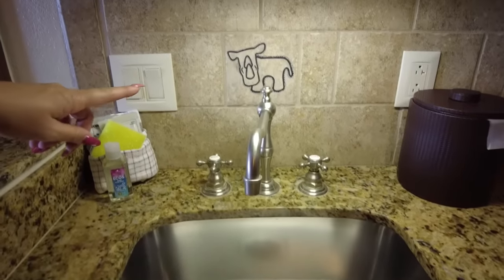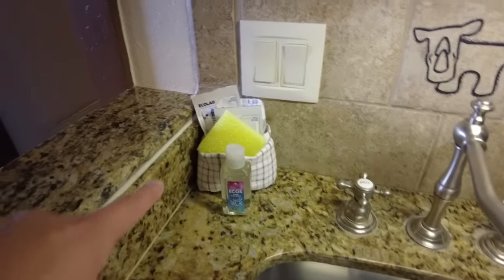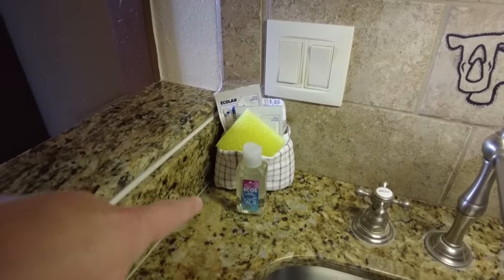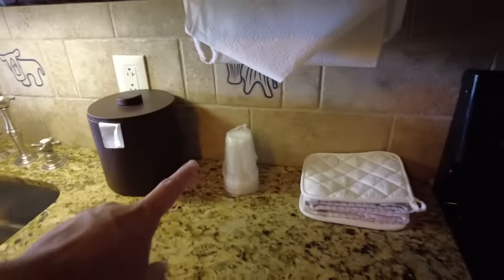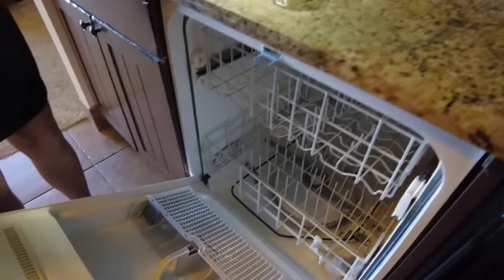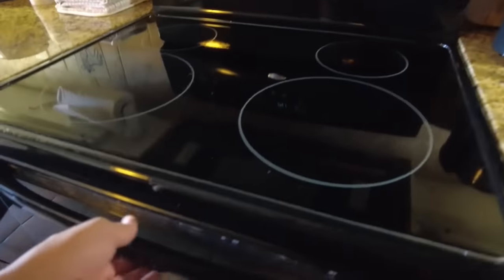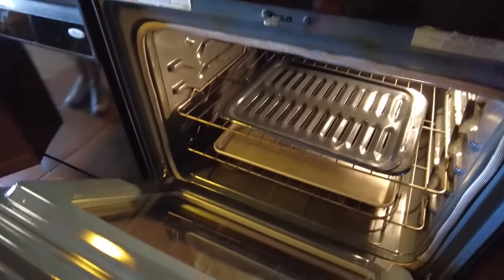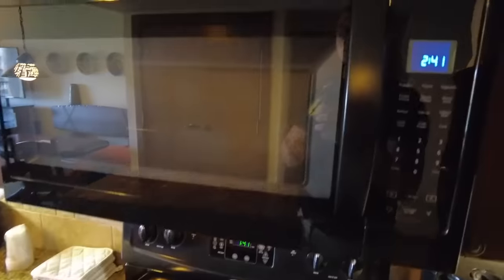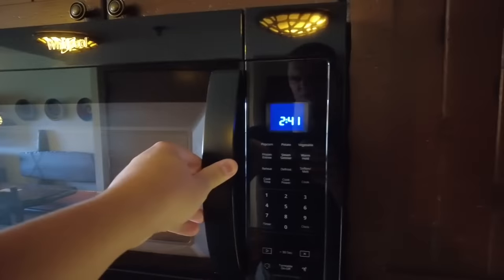Molly would like for me to point out also drawings on the tiles. They are very cute. Rhino. Also included, you have a sponge, some dishwashing fluid, as well as some hand dish soap. You have your ice bucket, reusable cups, nice oven mitts as well, along with some dish towels below them, a full dishwasher, thank you, Vanna, a nice four-eye stove top and oven here, lovely, and you also have some pans included. Above that, you have your microwave.